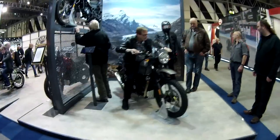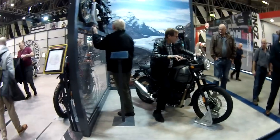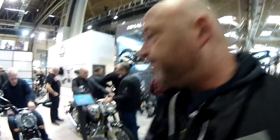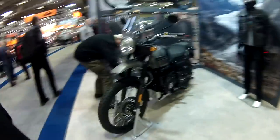Right, let's have a look at Royal Enfield. So the Royal Enfield Himalayan has kind of been my secret pleasure right now, or my guilty pleasure. I'm actually after a smaller off-road bike. Not really interested in the power or something like that. Be good for a little commute. And I'm thinking, I hear good things about it. Yeah. Yeah, look at that.